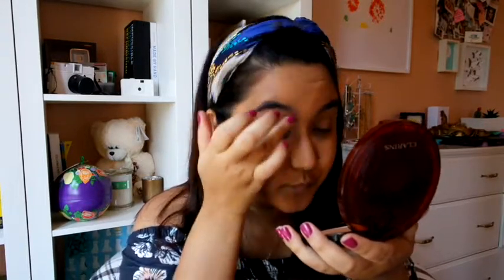So I'm just going all over the mobile lid, taking it almost quite high up and a little bit on the inner corners. Now I can feel that it's really creamy. It's quite comfortable. It feels really light, which is nice. And I don't know if you can see in the camera, but it is pretty pigmented. That's the color that I'm gonna get. So that looks really nice.